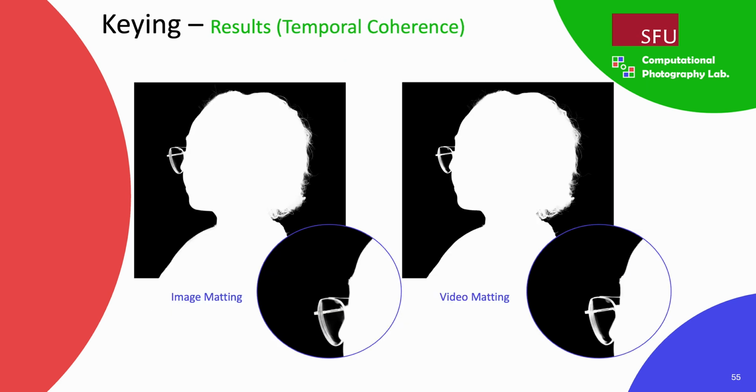We also compare our image matting network and video matting network in terms of temporal coherence. As you can see from the results of both networks, you will notice that the video matting network keeps a consistent alpha over multiple frames compared to the image matting network. This is more noticeable at the glasses.